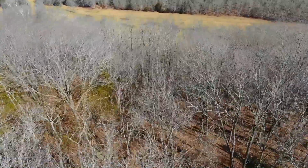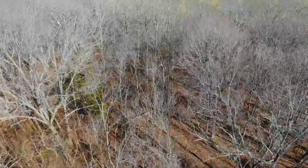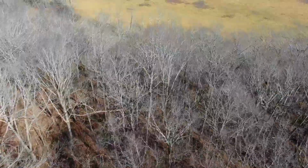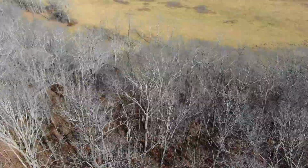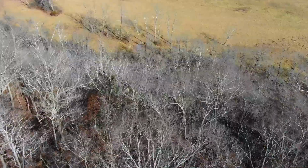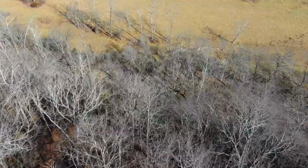So still going northeasterly. As we get into the timber off of the upper meadow, it's starting to slope down gradually, but as we get closer to the creek, it actually does get steep. And I don't know if we'll be able to see that as we fly northeasterly, but hopefully when we go back toward the truck and the other meadow, we'll get a different view of it. There you can see how it's dropping down to the creek.